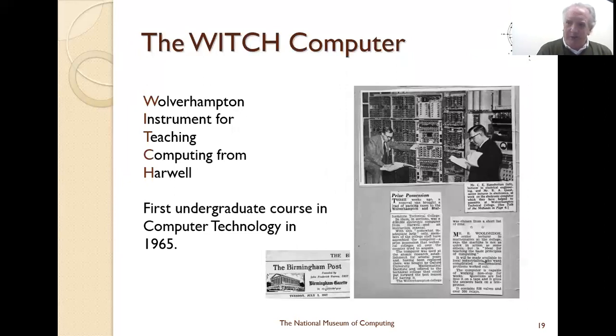And at that point, the machine gets renamed. It gets a name called the WITCH Computer. It's a bit tortuous, but it stands for Wolverhampton Instrument for Teaching Computing from Harwell. And again, there was more press coverage that Cecil Ramsbottom put together. But it did enable the college to start its first undergraduate course in computer technology in 1965.